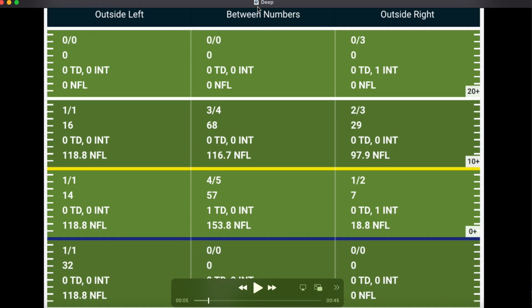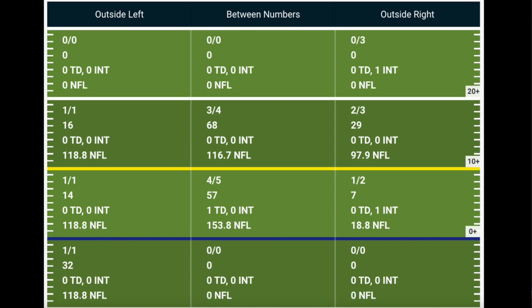Obviously, the deep ball popped out. If you look at Lamar Jackson's pass chart, he was pretty darn solid in all areas of the field except for the deep ball. 0 for 3, 1 interception, only threw to the deep right. Missed Keaton Mitchell for a would-be touchdown, missed Zay Flowers for a would-be touchdown, and then the pick at the end of the first half. Those are the three that we're going to take a look at.